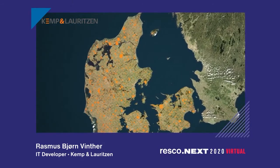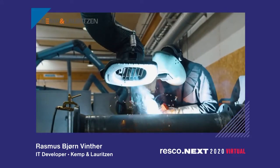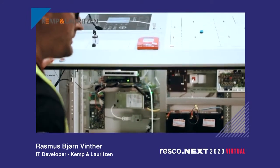We work in, for instance, electricity, high and low power, plumbing, cooling, ventilation, fire and fire safety, security systems, forging, telecommunication, and much more. We operate primarily in Denmark. I think about 95% of our turnover is in Denmark, but we also have projects in other parts of Scandinavia and some places around the world, but that's mainly on projects with big customers.